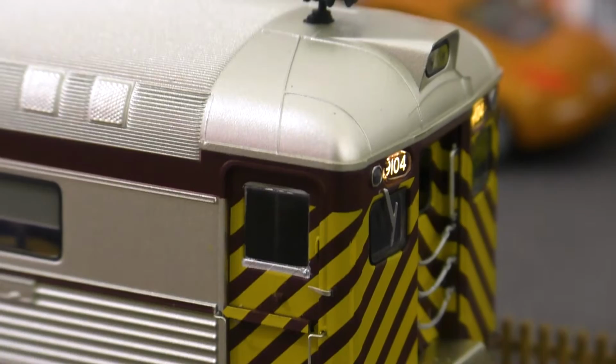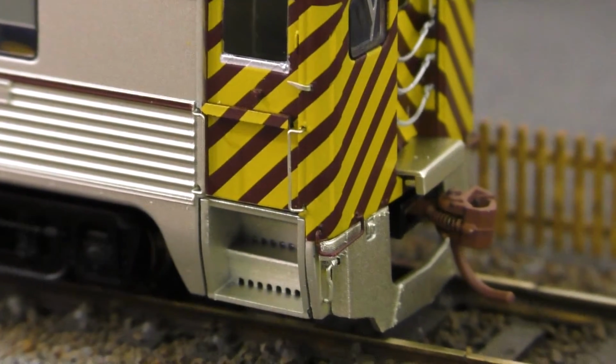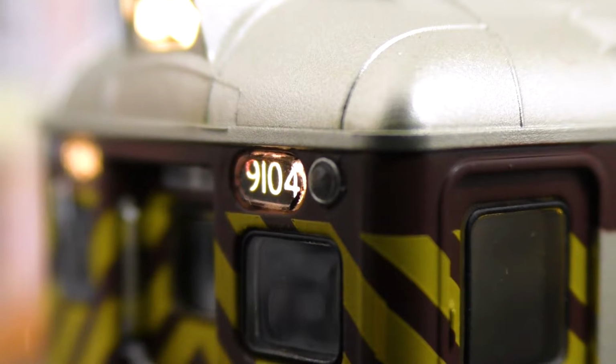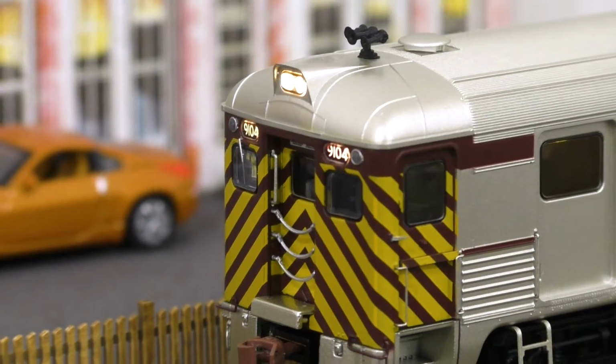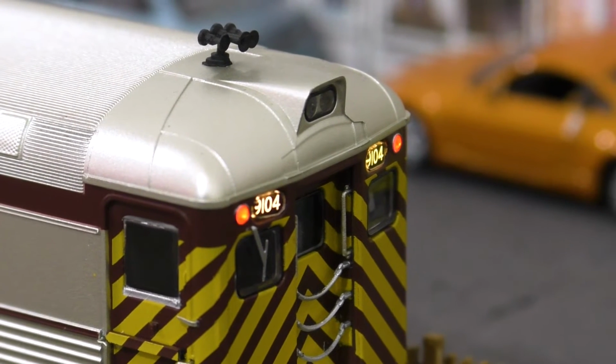The paintwork is also superb, and the main silver color is a pretty good imitation of the real RDC's bare stainless steel car body. The model is priced at $360 Canadian, and it comes with an ESU LokSound DCC and sound decoder with custom sounds recorded by Rapido from real RDCs. It also has numerous prototypical lighting features which can be controlled using various DCC functions. I won't run through them all here, but there's a full list in the manual.